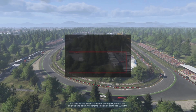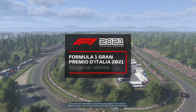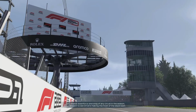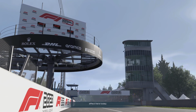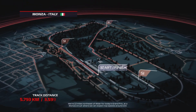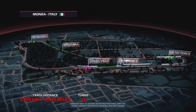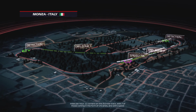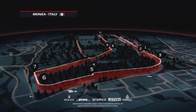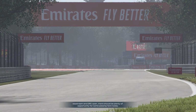It's time for the Italian Grand Prix once again, here at the beloved and iconic Autodromo Nazionale di Monza. With the lowest downforce and drag of any circuit in the season, expect to see drivers making the most of the slipstream effect here today. We're 12 miles northeast of Milan for today's Grand Prix at a Monza circuit where we can expect top speeds of around 215 miles per hour. 11 corners on this 3.6-mile track, with 7 of those coming in the form of chicanes, and with a good slipstream and DRS open, there should be plenty of opportunity for some passing here today.